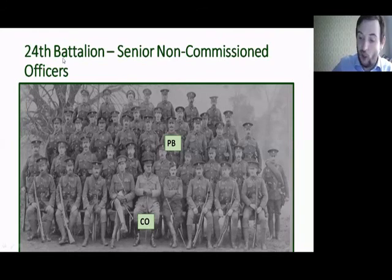Unfortunately, Lieutenant Colonel Howard died the next day, but that picture there is absolutely fascinating because you can see the commanding officer, you can see Sergeant Patrick Butler, and you realize actually how important their connection is, and actually how they tried to save one another. And Patrick Butler paid the ultimate sacrifice in trying to save Lieutenant Colonel Howard.